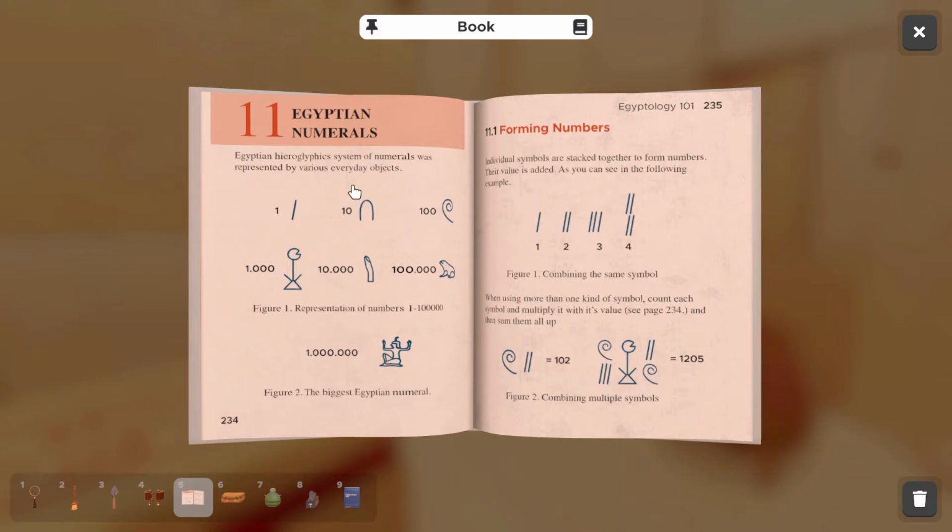So, the Egyptian hieroglyphic system of numerals was represented by various everyday objects. Okay. Figure 1, representation of numbers. Oh, so these are numbers. So, the biggest Egyptian numeral. Okay. For figure 2, wait, what's figure 2? This? No, anyways. Individual symbols are stacked together to form numbers. Their value is added, as you can see in the following example. So, 1, 2, okay.